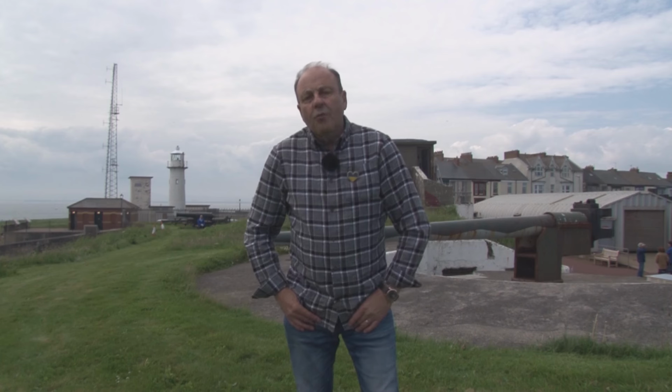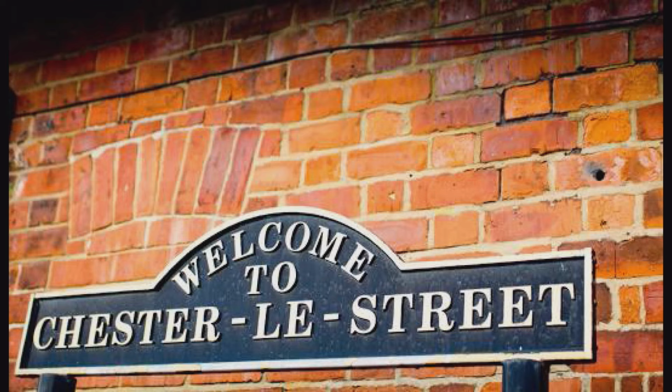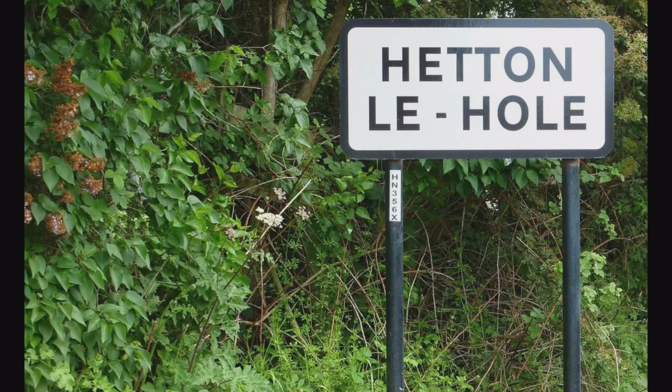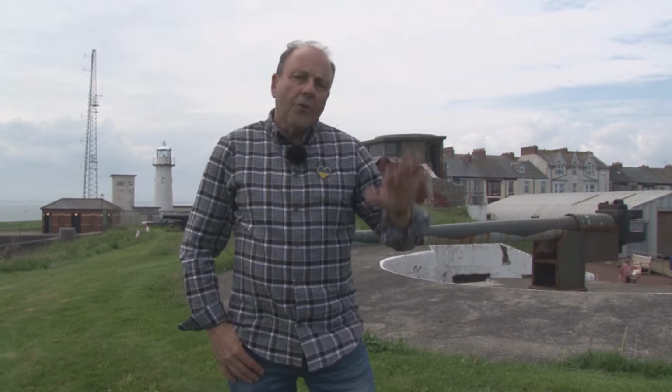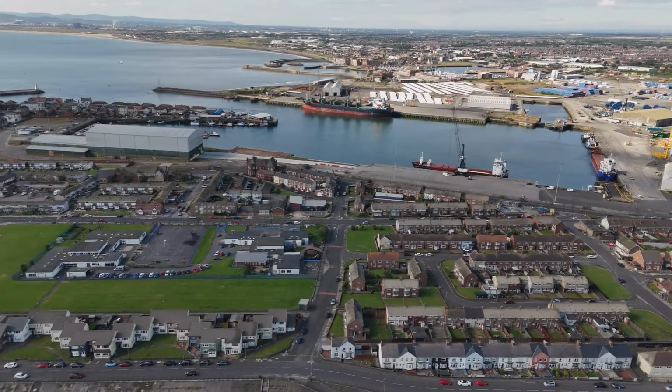In the writings of the Venerable Bede in 750 AD, it's referred to as Hirtu. The Scandinavians referred to it as Hiartepal, and it was the Norman influence that added the "le" bit in the middle. Similar French influence was afforded to the likes of Chester-le-Street and Hetton-le-Hole, for example. Both of those are in the more northern area of the county of Durham.